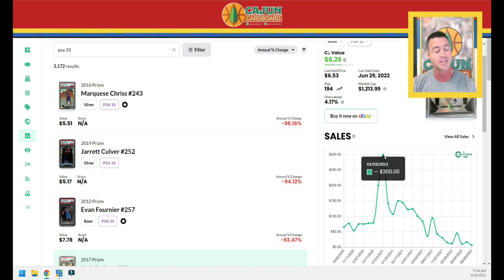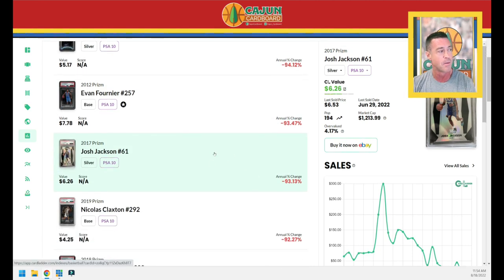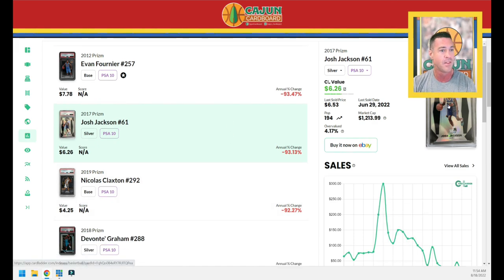He's been as high as, oh my gosh, $300 for his Silver Prism PSA 10. There's no doubt that was squarely in the first quarter of 2021. But Josh Jackson, unfortunately, is in a similar boat to the other guys we just mentioned, down 93% over the last year. And that's his card, guys, by the way. Sorry, my face was in the way.